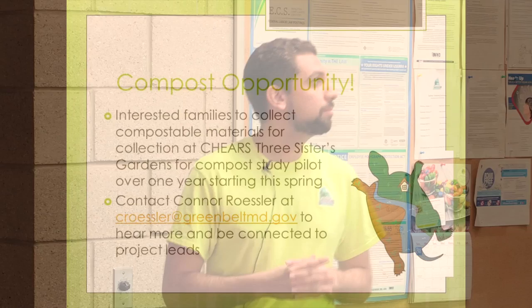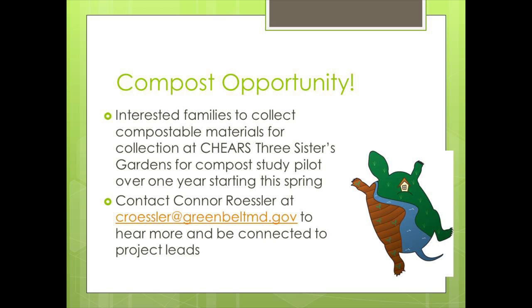There's also a compost opportunity if you are someone who wants to get involved with this but doesn't necessarily have their own bin or is interested in that. CHEERS, the Chesapeake Education Arts and Research Society, has the Three Sisters Gardens, which all have compost bins, and they're starting this pilot program for interested families throughout all sections of Greenbelt, east, west, and center, to collect materials and then provide them into the compost systems as a one-year pilot.